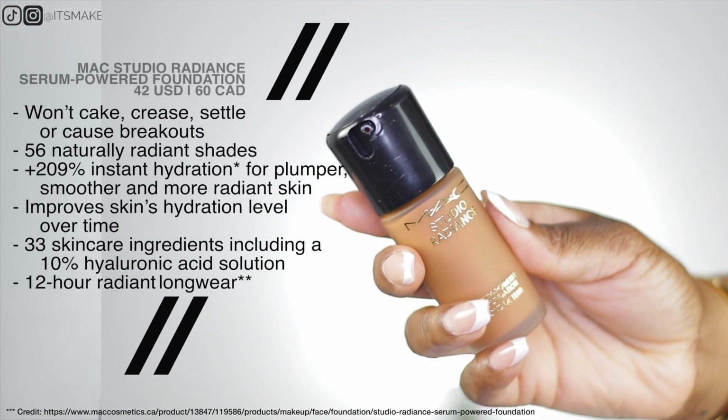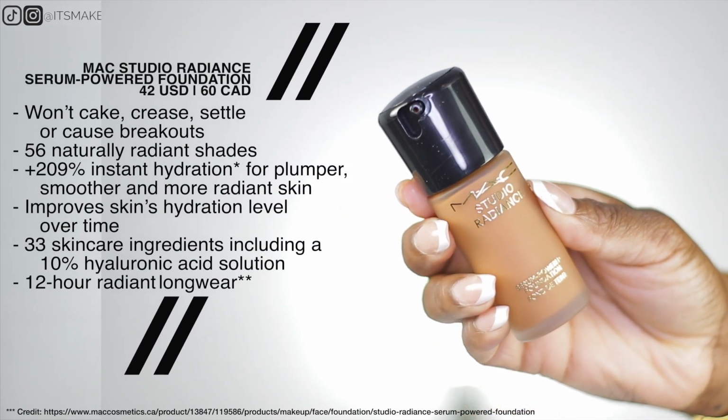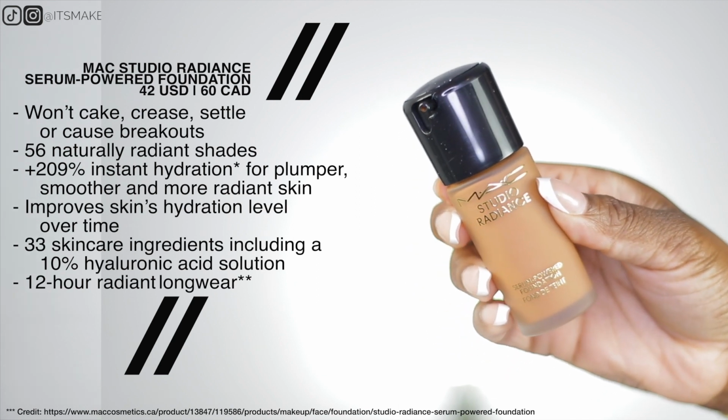This is the new MAC Studio Radiance Serum Powdered Foundation. It's a natural finish foundation and it's kind of a skincare product because it has 33 skincare ingredients in it, including hyaluronic acid. So we're gonna try this today. I have the shade NW45. I know this is the shade for black women, but we'll see how it goes.